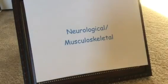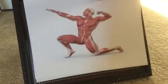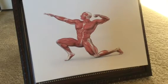Then we have the neurological musculoskeletal system. This encompasses a lot of things. How do you like that picture? Check him out. We're going to make sure that we push and we pull those upper and lower extremities. We're going to ask for hand grasp. We're going to ask for leg pulls and pushes, feet pushes and pulls. We're going to make sure that all of that is covered.